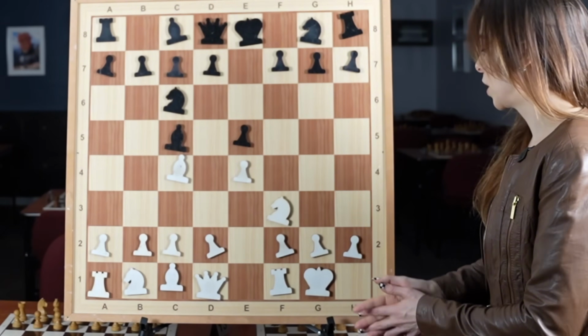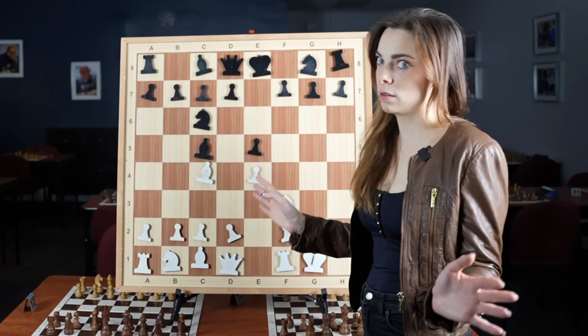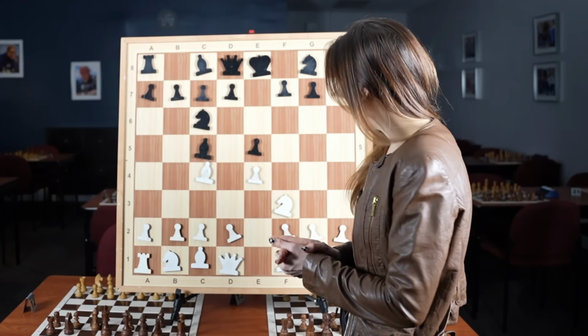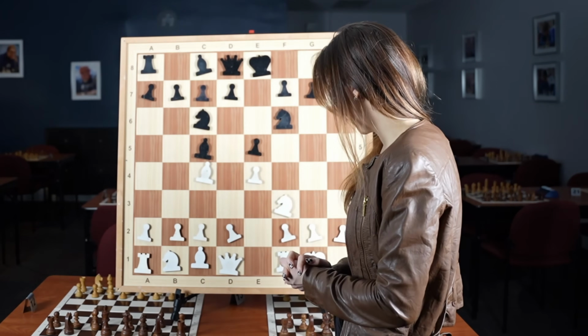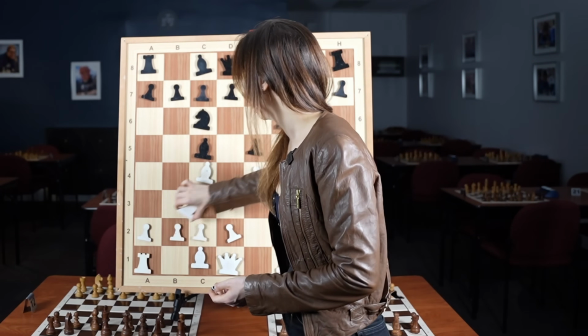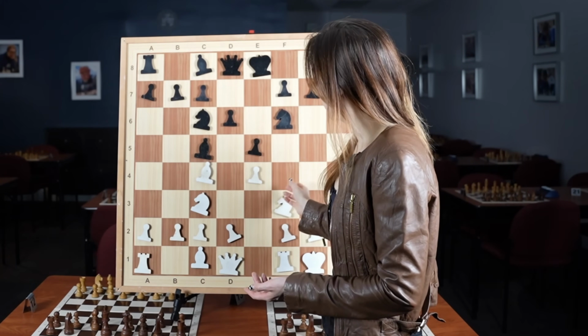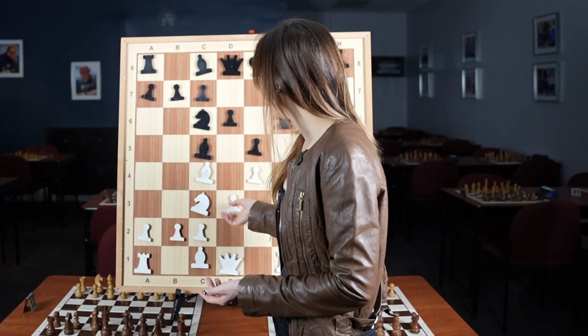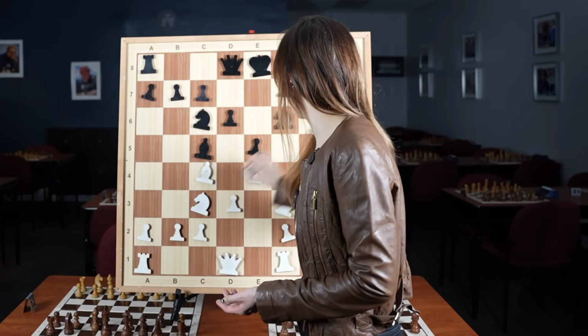This is a castle. Now this is a short castle, but there is also a long castle. What's that? All right, let me show you. So we castled, let's say they continue the development, knight f6. We're gonna go knight c3. We continue our opening. They go d6. Let's do something like d3. They're gonna go bishop g4. We're gonna go bishop g5.